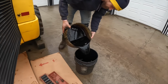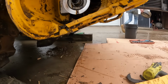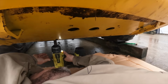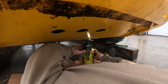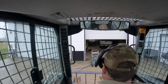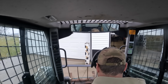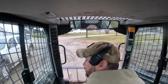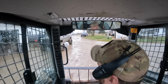Oil's been drained. He's transferring it over to the bucket. Air filter's back in. Waiting on that oil filter, and we'll go ahead and throw some oil back in it. Skid plate going back on. Greasing it. Chevy, four-door.